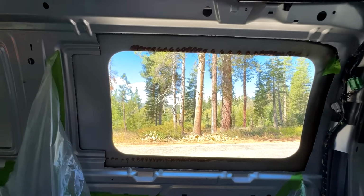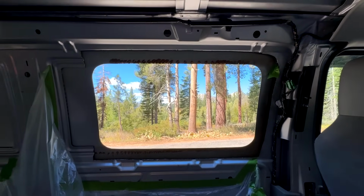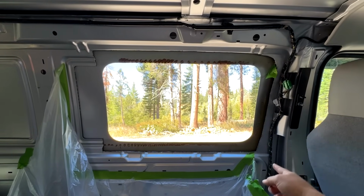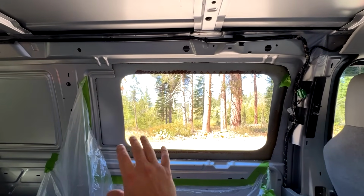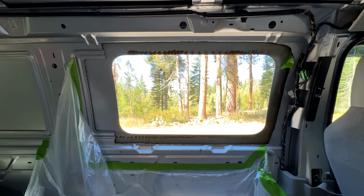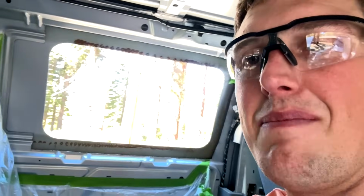Okay, so this is our finished result here. And honestly, guys, that was one of the most brutal things I've ever done in any van build, was cutting out that layer of metal. We did successfully not punch any holes through the backside, but holy cow, that sucked. It's also just definitely not my proudest work.